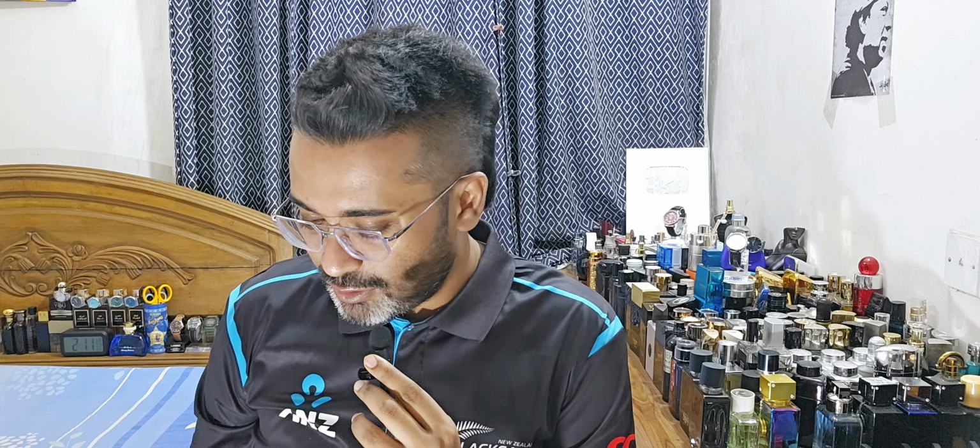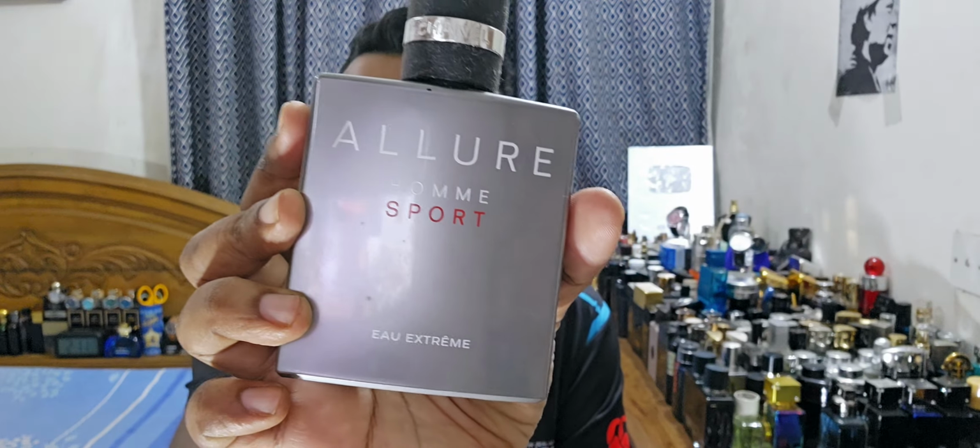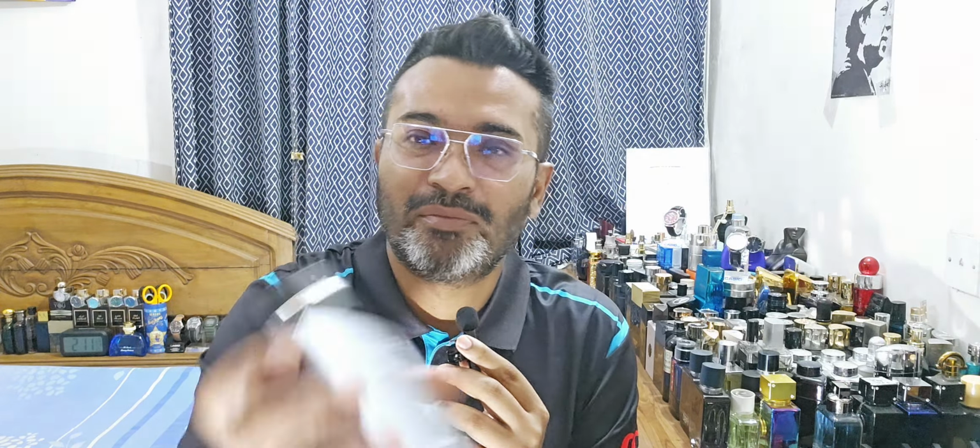And if I show you the bottle, you'll see how old this became. See the cap? It got old. This is Chanel Allure Sport Eau Extreme. This is the EDP. I have the EDP version. And I also have the Allure Sport Eau de Toilette Blanche. I love them all. My favorite for summer is the Cologne.